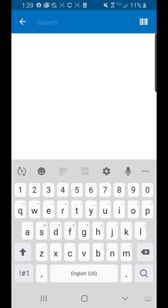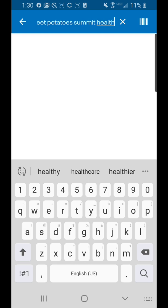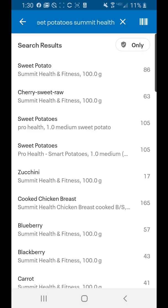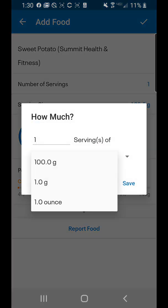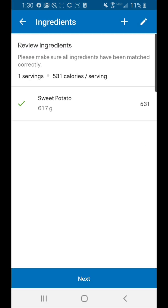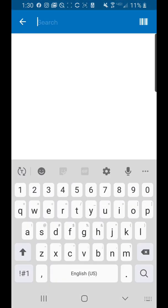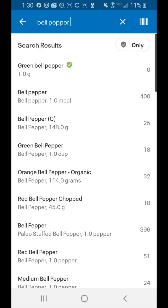So we're going to search for sweet potato. I can't spell. Summit Health. There it is, 100 grams. This is for raw weight. I know that I have 617 grams, so I'm going to go 617 grams. Save. And then I'm going to add in my red bell pepper. I'm not sure if Summit Health has one. So I'm just going to look for bell pepper in grams.